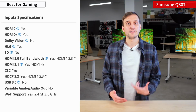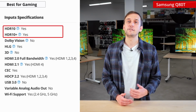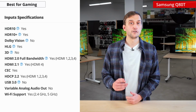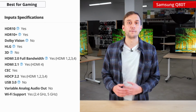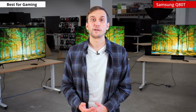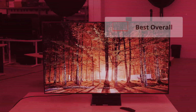Though it's worth noting that unfortunately Samsung doesn't support Dolby Vision with any of their TVs, but they do support HDR10 and HDR10+. Keep in mind that if you're in Europe, the Q80T there is slightly different, and the Q85T appears to be closer to the version of the Q80T that we've tested. If you want some information on the different HDR formats, check out the article linked above.